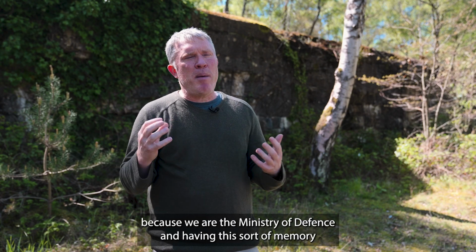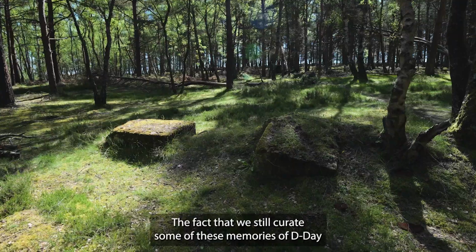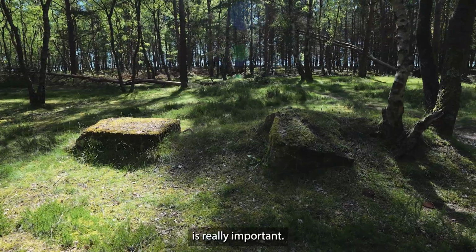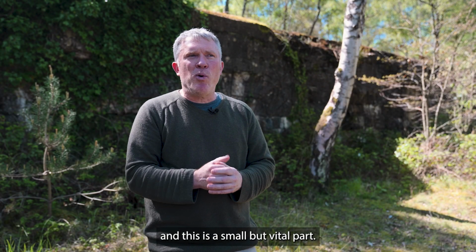And having this sort of memory for the soldiers that pass through today to remind them of what their predecessors did, I think is a really important thing. The fact that we still curate some of these memories of D-Day is really important. You've got to think in the 1940s, the whole focus of the country was basically liberating Europe, and this is a small but vital part.